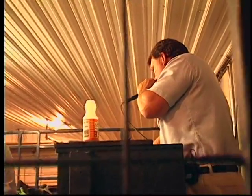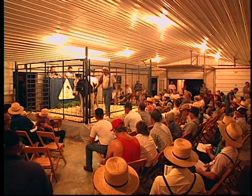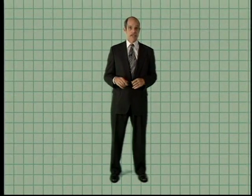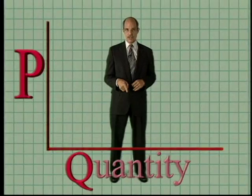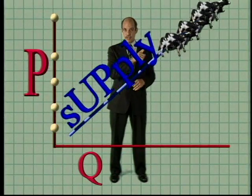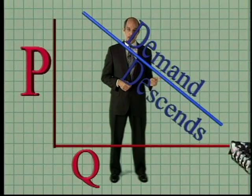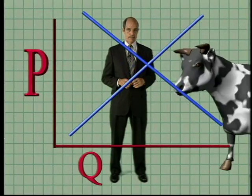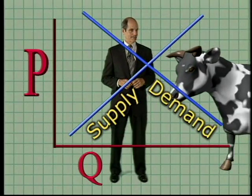2,250, train left. Good trade. So you'll be happy to hear that's it for the cow auction. And you'll be happy to hear that's it for memory aids. P for price on the vertical leaves Q for quantity on the horizontal. Supply goes up, or supply to the sky. Demand descends down to the ground. Moo. Supply up, demand down.